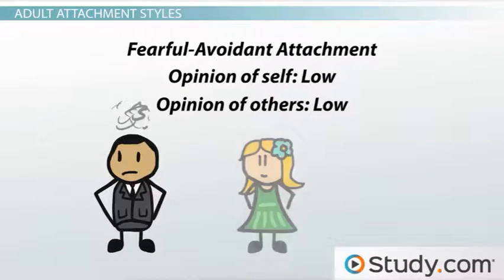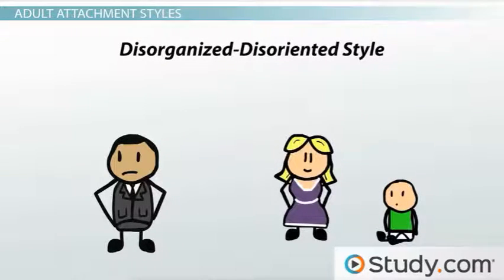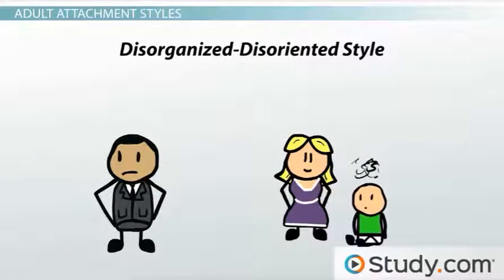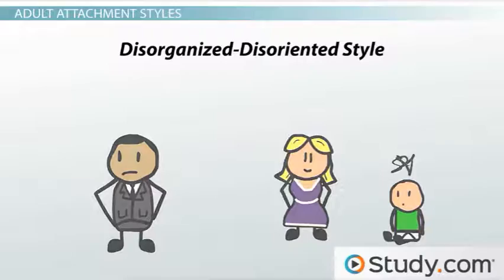This style parallels the disorganized, disoriented style among infants. These children seem to be confused in their attempts to get close to the parent. They may approach them, then back away quickly. They seem to seek attention and comfort, but are wary of the parent being able to provide this.